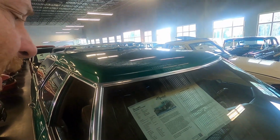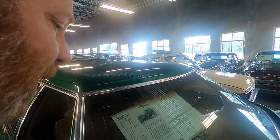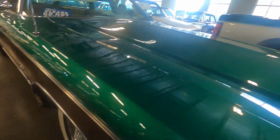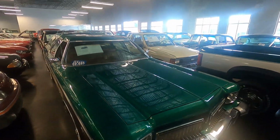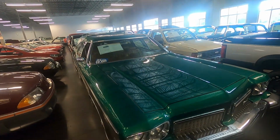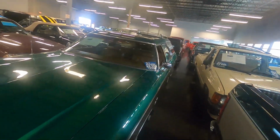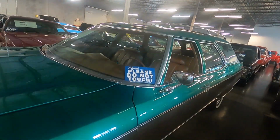Has a 455 engine, a 3-speed automatic. So this thing has a 455 in it. It's got wire spoke wheels. Brings back a lot of memories for a lot of people right here. Pretty cool. Absolutely pretty cool.